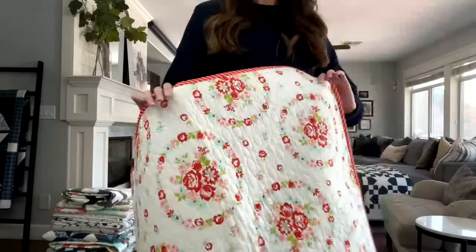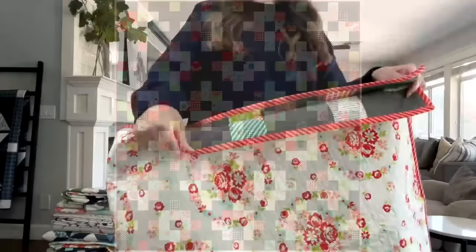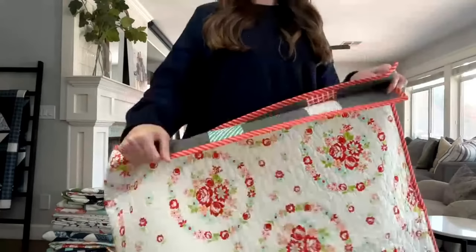This was a vintage print that we had collected. My mom and I love vintage feed sacks, and so that was one of the ones we used. And of course, a stripe binding.